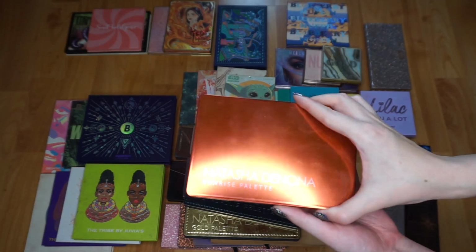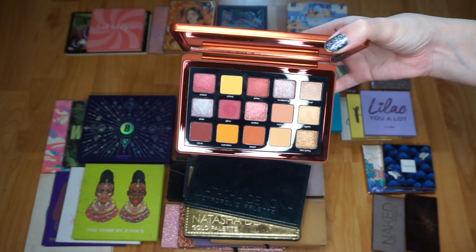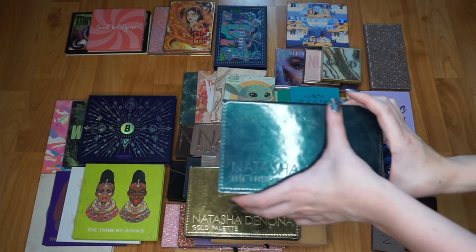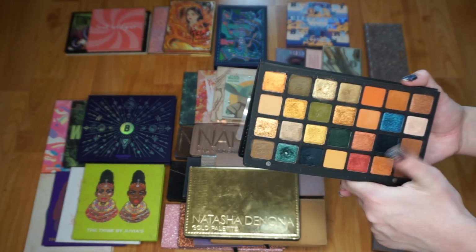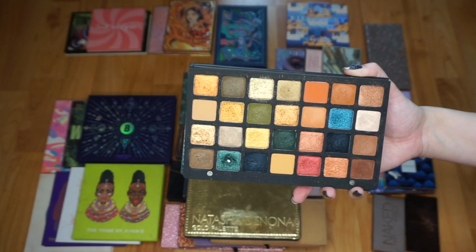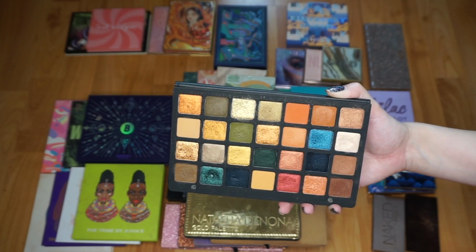Next up we have the Sunrise palette, and this is what this one looks like. It's a stunning palette. It's a beautiful summer autumn palette, and this is also of course staying. Then we have my first ever Natasha Denona palette, which is the Metropolis palette. I love this palette. It's a very autumnal palette. You can see I have pan on one of the shades from my Pandas eyeshadows, but this is definitely a palette I want to get more use out of, and this is of course staying.